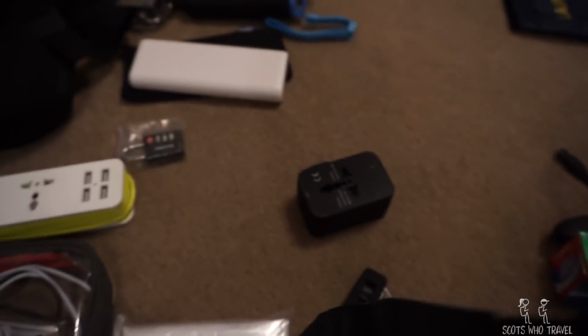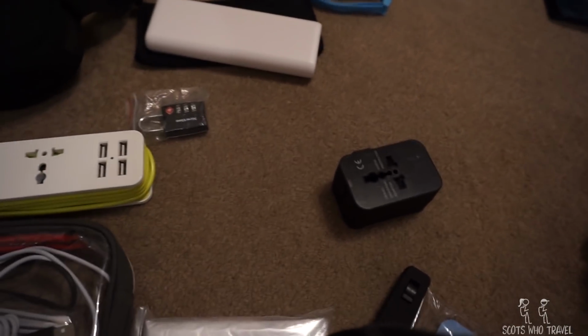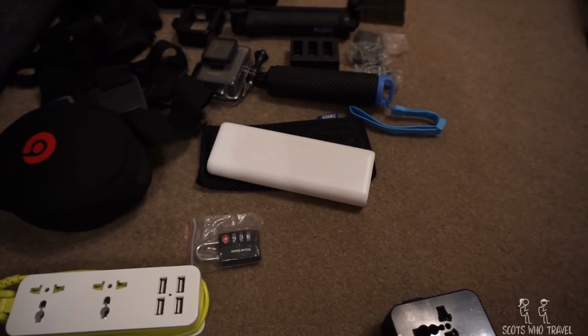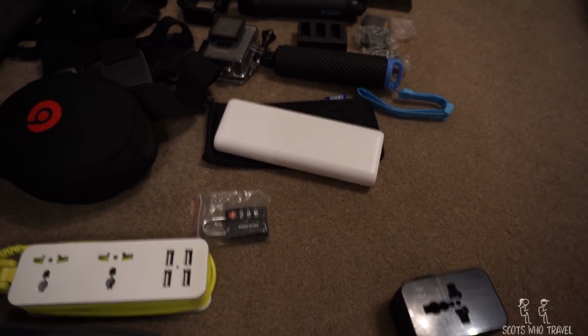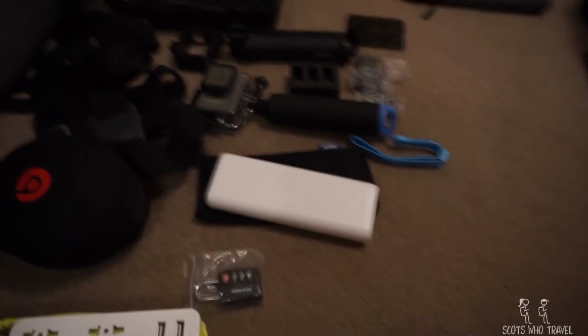Having a surge protection protects your electronics. If, for example, the power was to blow, you don't want all your stuff blowing up as well. So that surge protector is what rescues that. But yeah, with the power bank, something that we were recommended to get, because the power, especially on islands, sometimes can be a bit temperamental. And we don't want to be stuck running out of battery if there's something that we really want to record and show you guys.